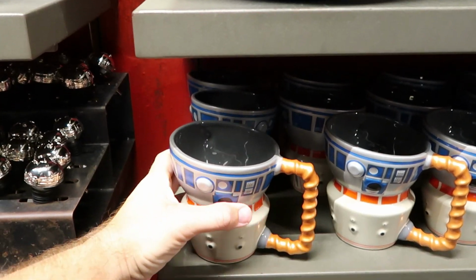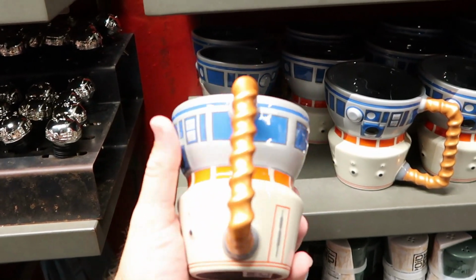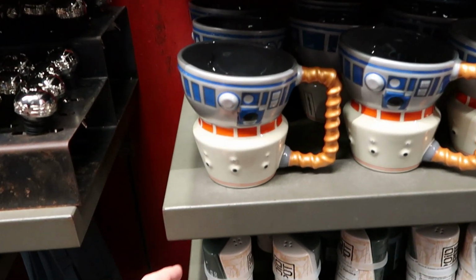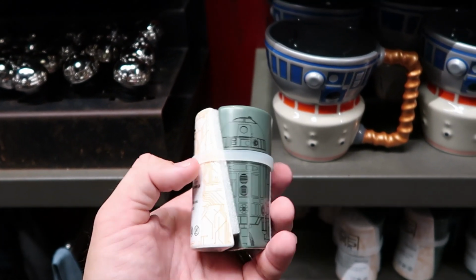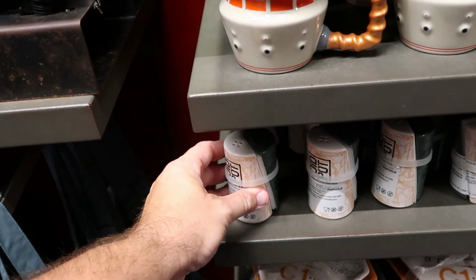Another cool coffee mug. This is two droids stacked on top of each other. It has the huge handle. Those are $27.99. And then right underneath there is a matching salt and pepper shaker set for Droid Depot. They come together to make one. So if you're looking for something that saves a little bit of space, those are $20 a piece.